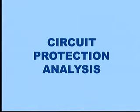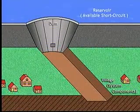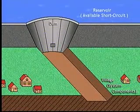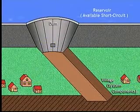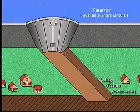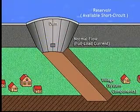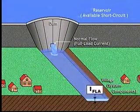Short-circuit currents can cause significant damage to electrical components and then generate dangerous situations for human safety. Perhaps the best way to describe the available short-circuit current in an electrical system is by means of a water analogy. The water being held back by the dam represents the short-circuit current, whereas the normal flow of water through the dam is analogous to the full load current in an electrical system.